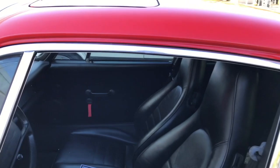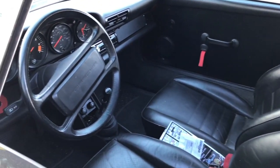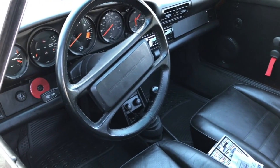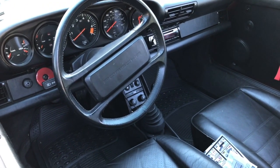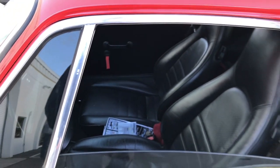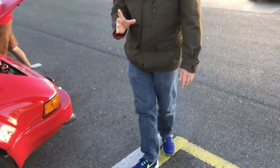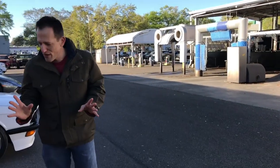What's really cool about this is that there's some mods that have been done to this car, but when you look inside, it looks like it just rolled out of the showroom back in the 1970s. It's unbelievable how the inside and the outside are so different. And get ready because here it comes. As I pan around the back here, here's the thing, either you love it or you hate it.